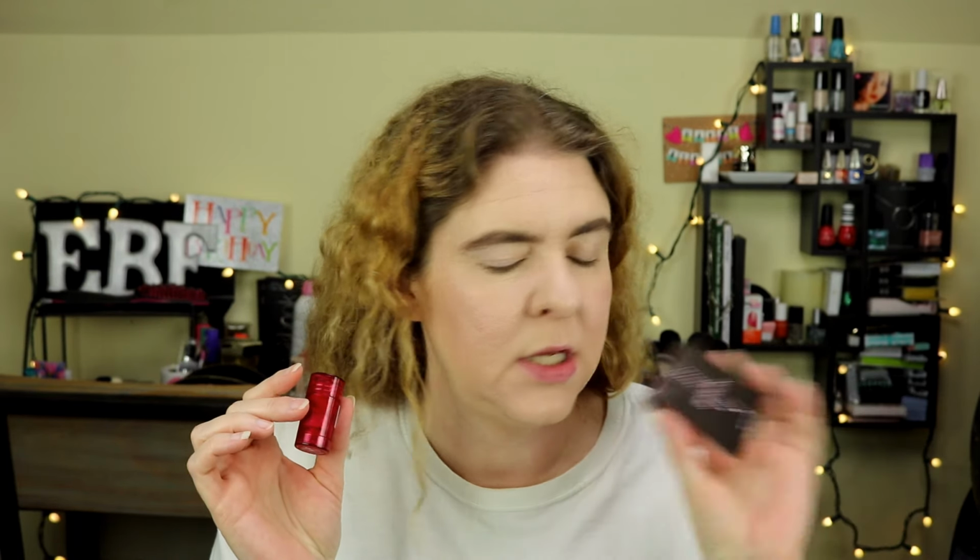So far I am liking the products that I tried. The little blush, the highlighter, and the concealers. Like I said, this concealer is definitely something to be used on the face rather than as a brightener on the under eye. Okay, brows.